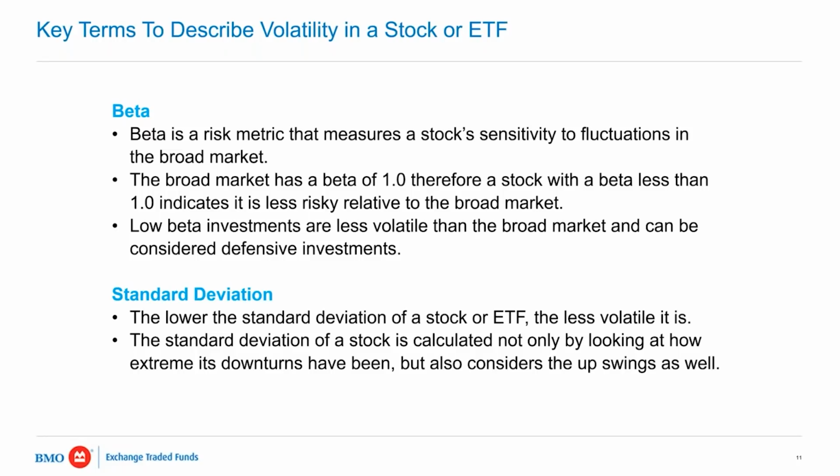So as we can see here, the 1 indicates a less risky stock versus the broad market. So in our low volatility methodology, we're looking for stocks that have much lower beta than 1, for example. In some cases, it could be 0.3, 0.5, 0.7, and so on. So that's really what we're trying to achieve in a low volatility methodology.